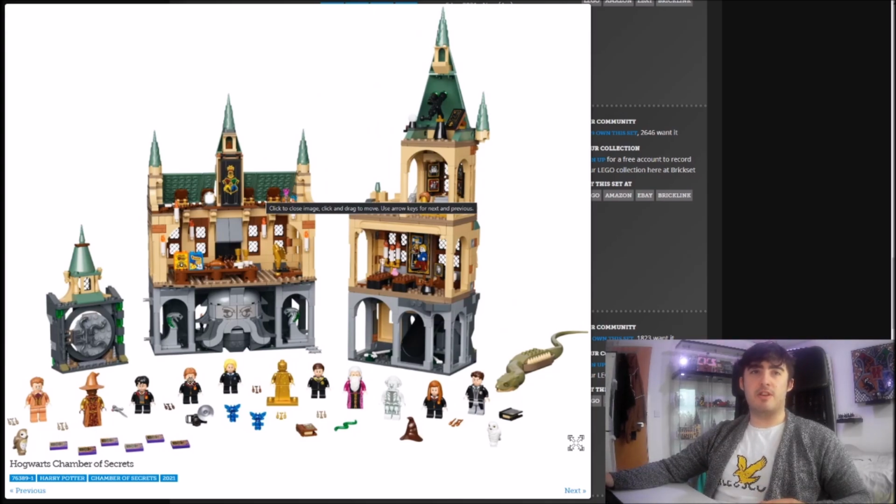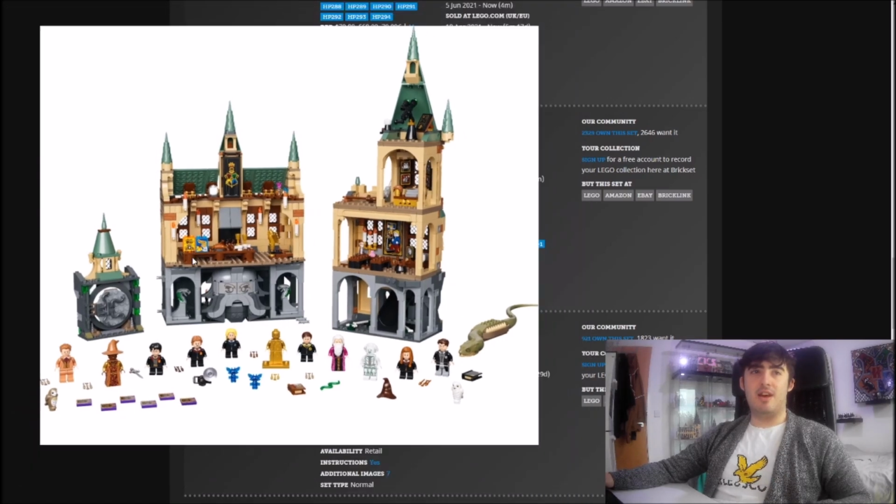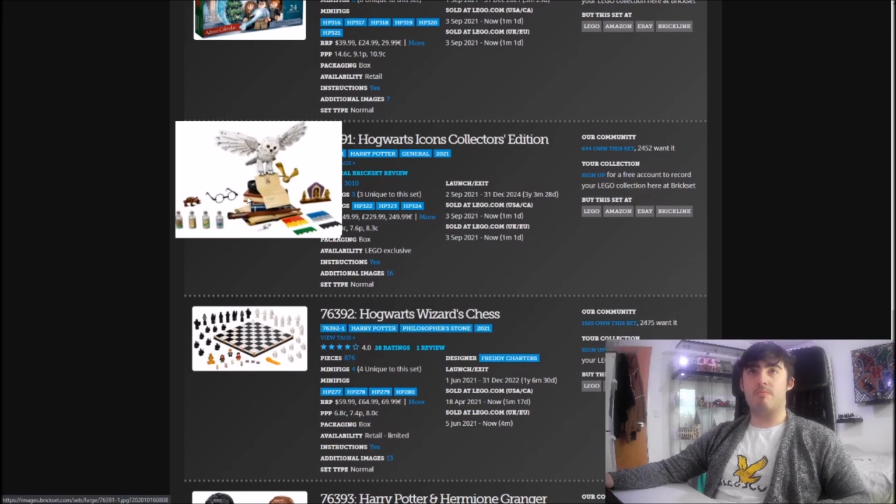Look at these minifigures. We get Lockhart, Sinistra, some of my favourites. Luna's an odd inclusion. Colin Creevey's cool though. Gold Voldemort. I gotta love Gold Voldemort. Dumbledore, Glow-in-the-Dark Nick, Tom Riddle, and that Basilisk is absolutely amazing. And obviously Justin Finch-Fletchley as well. Really fantastic minifigures. And oh, we've got Hogwarts Icons as well.